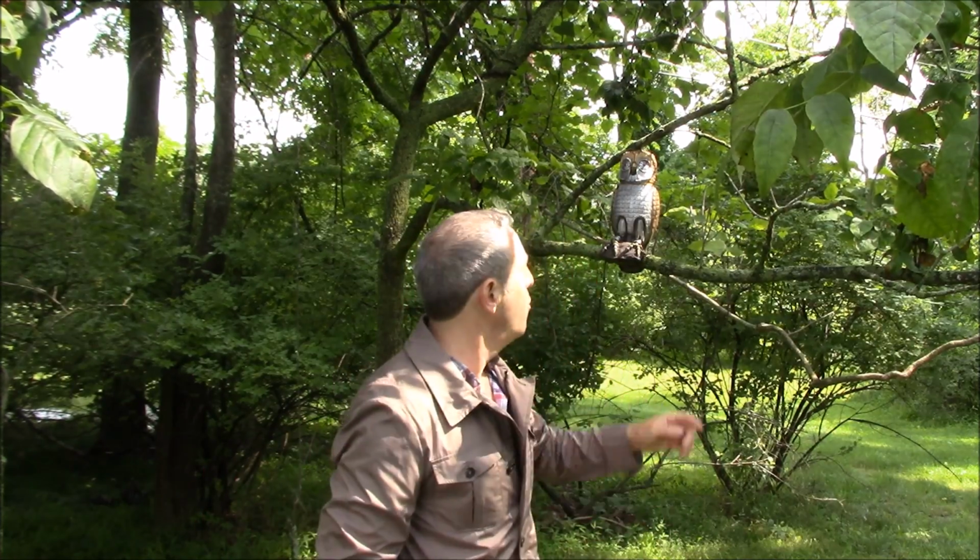Let's go do it. Yeah, some people have lawn gnomes in their property. We have Bubo, the owl from Clash of the Titans. Don't judge me. Anyway, we're gonna walk around the property a little bit and see how the jacket works.